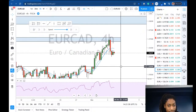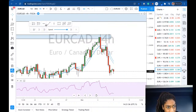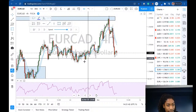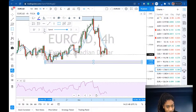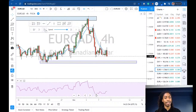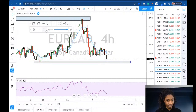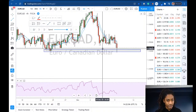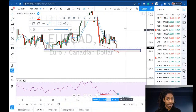So here we have a case. Let's just keep going through and see if we can get another one. Here we get some divergences, but we also need to be at an area of key interest to take these trades. So we have a support down here. Let's see if we can form something down here. There we pull in. There we have a little bit of a divergence where we have a low here and we actually have a move up. So let's see if we can take a trade.